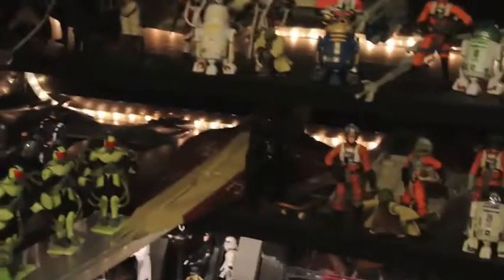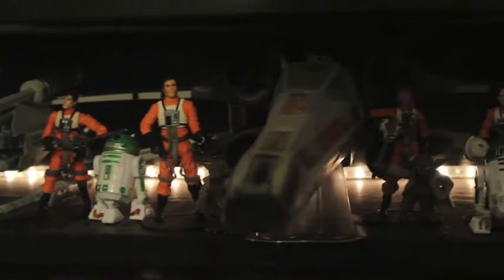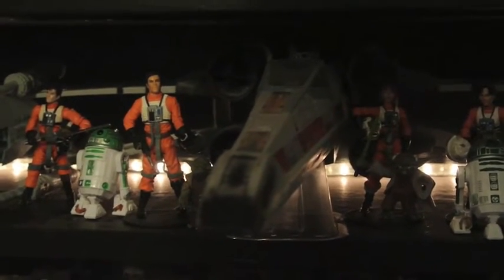Okay. Down below on the next shelf, my pilot shelf, I've got two B-Wings. B-Wing over there, along with some B-Wing pilots and some Jedi Knights in there as well. Assorted astromechs.